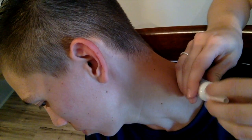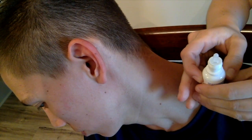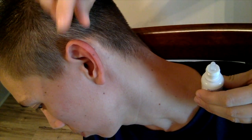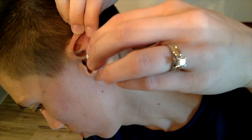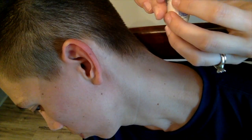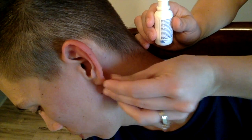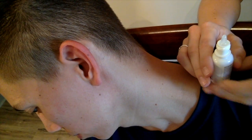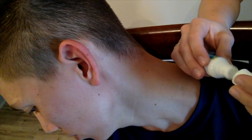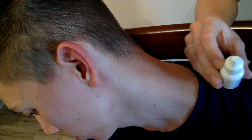The parent should apply the prescribed number of drops into the ear without touching the tip of the bottle to the skin. For adults and children over the age of 3, the top of the ear should be pulled up and back. In children under the age of 3, the ear should be pulled down and back to straighten the ear canal. After administration, the patient should remain on their side for up to 2 minutes if tolerated to ensure the medication does not drip out. As always, wash your hands before and after applying the medication.